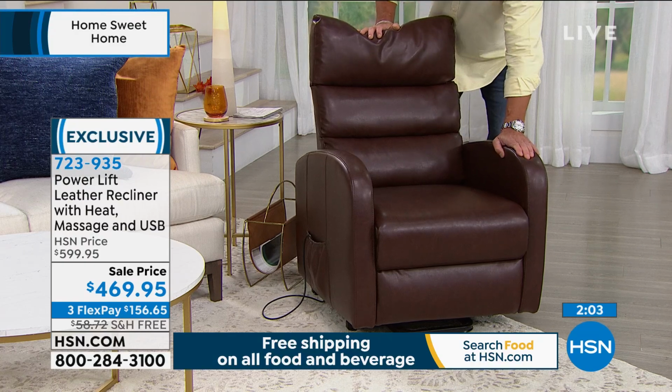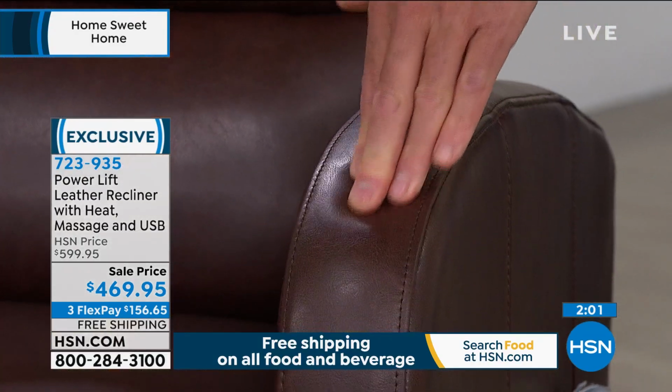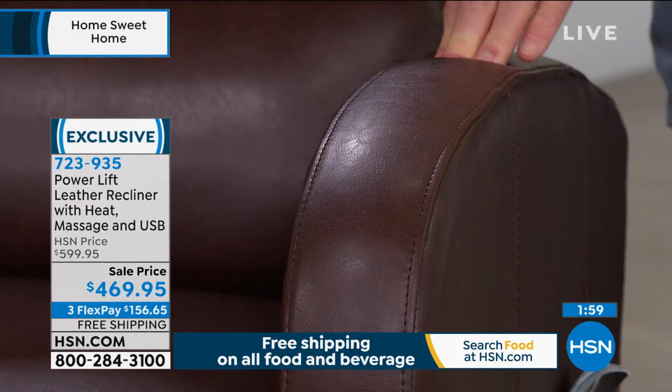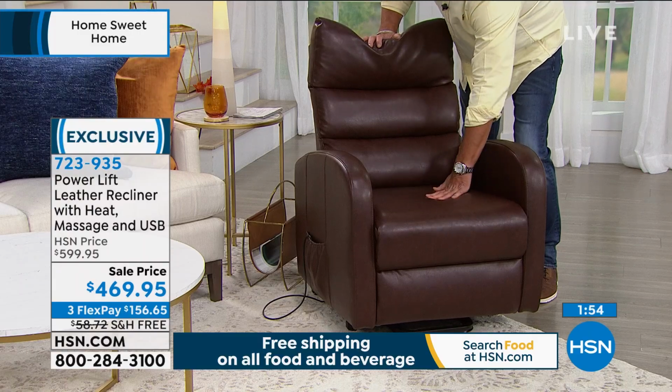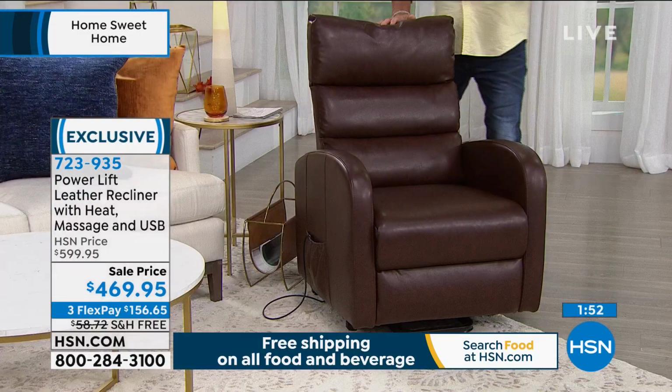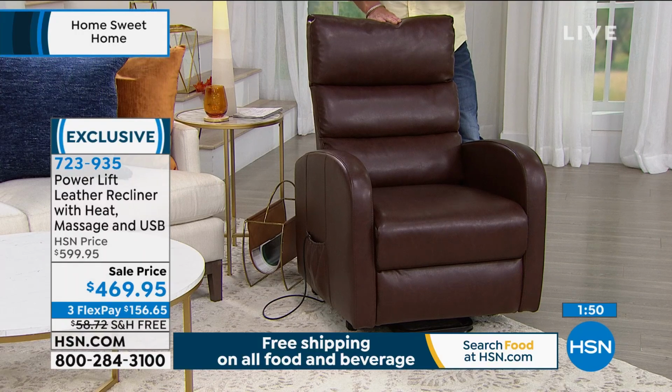There is padding along the arms. You can see if I put my finger here. So it's very soft on the arm area, okay? The seat is also very, very soft. What's nice about vegan leather too is that you can clean it. That's a big deal, all right?